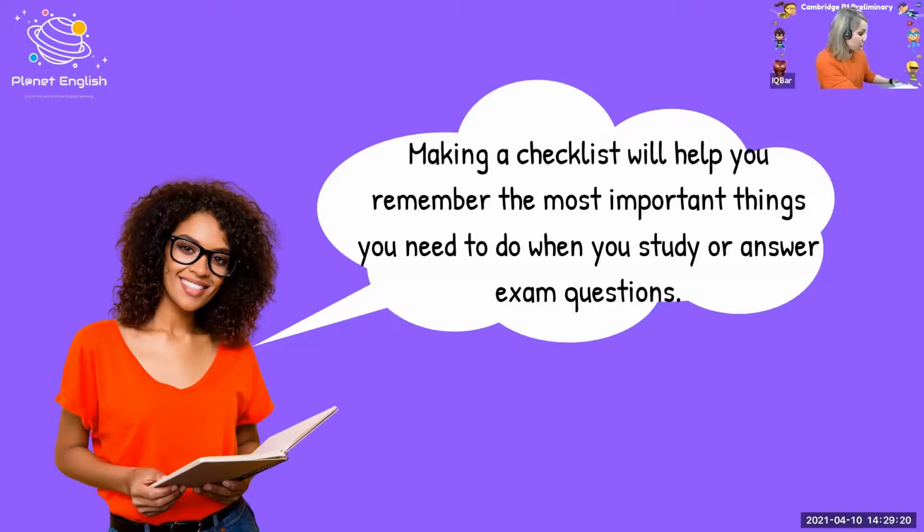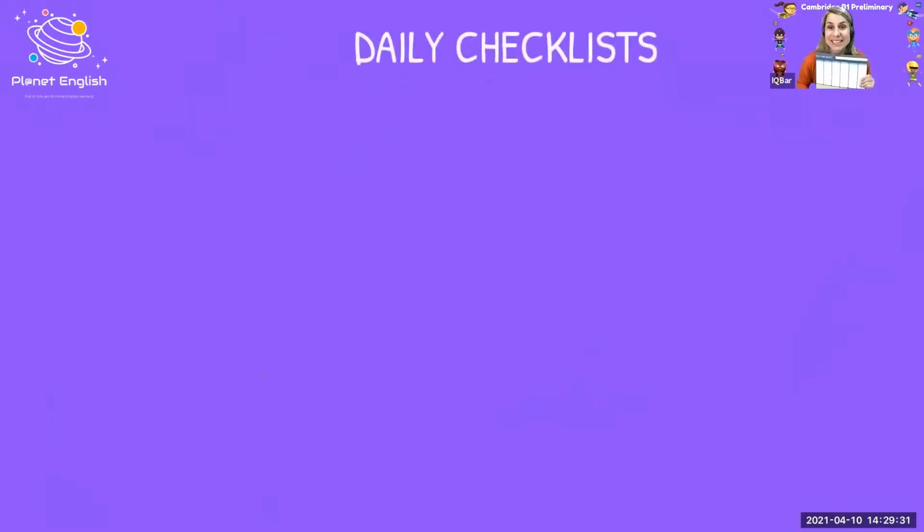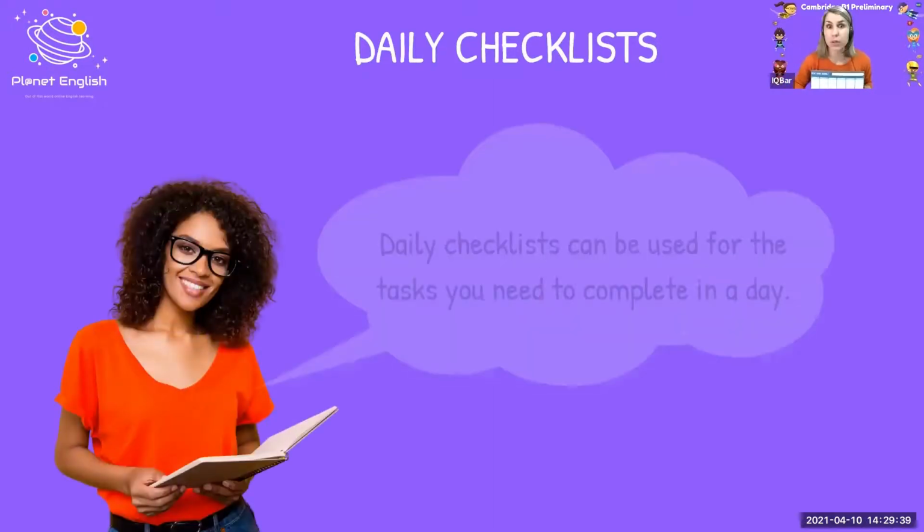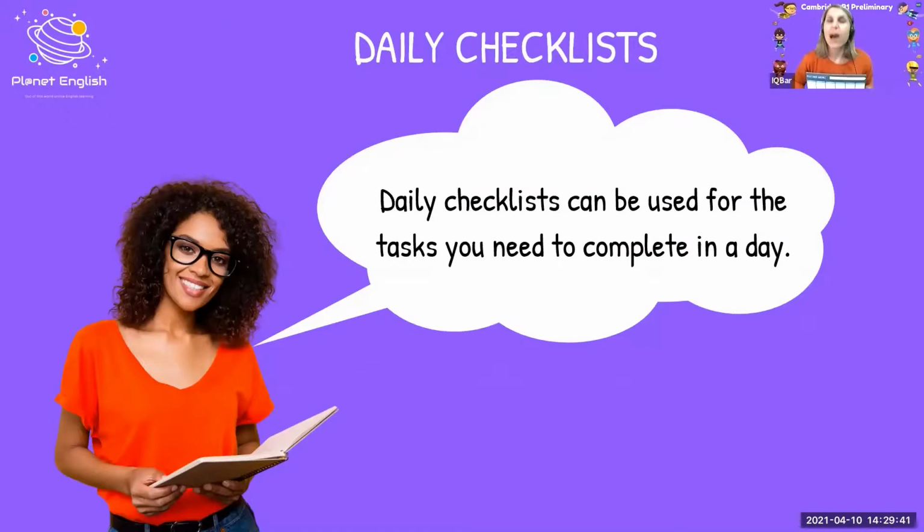So here's my study timetable, and I'm going to make my checklist. We have two kinds of checklists. The first one is a daily checklist. What does that mean? It can be used for the tasks you need to complete in a day. On my timetable, I've got Monday, Tuesday, Wednesday, Thursday, Friday, Saturday, Sunday. I have all the days of the week here, and I can make my checklist per day.